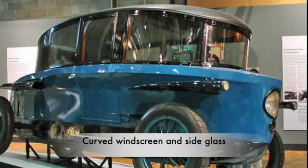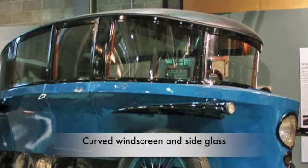Interestingly, it was one of the first cars then, or I think the first car that had curved windows, sort of curved glass. A curved windscreen or curved down the sides? Both, actually. Both, wow. Yeah, both. So until that point, the cars just had flat, plain panes of glass. So to achieve this teardrop shape, he developed curved glass.